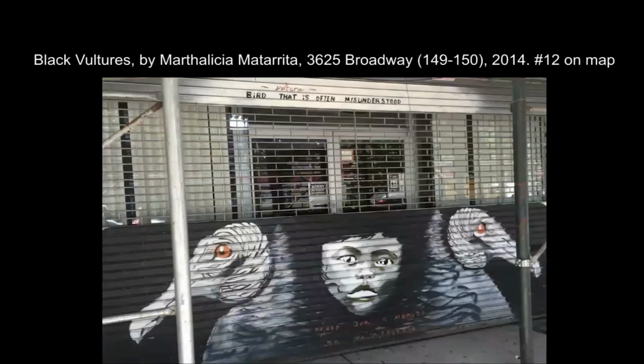These are Black Vultures by Marthalicia Matarrita, who was born and raised in Harlem. The text says in English on top and in Spanish below, a bird that is often misunderstood. The artist says, I found that this particular bird gives many negative reactions from people. Not many people understand that its natural survival methods are not predatory. They're scavengers. They're the ones that have the leftovers. Every animal has a role to play, and the vulture plays an intricate role in the cycle of life. Helps me sympathize with other beings that struggle daily to live.